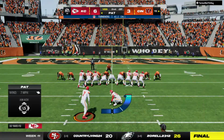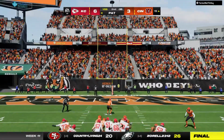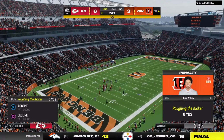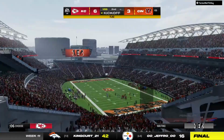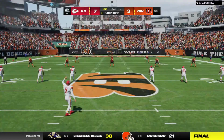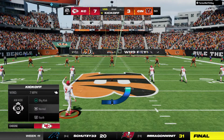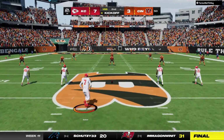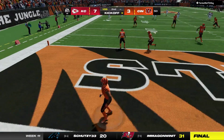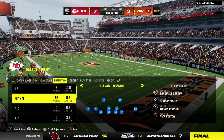Harrison Butker is on for the extra point. And this is up and good to make it 7-3. And they'll accept that penalty. Harrison Butker at a kickoff for Kansas City. So they throw the pick 6. They'll get another shot at it now as this one's in the air. And they will not get a chance to return this one as it's through the end zone for a touchback.